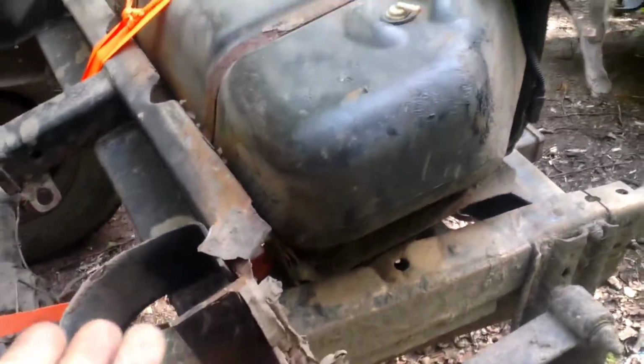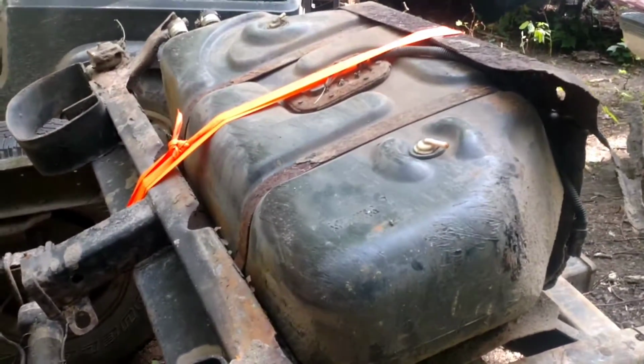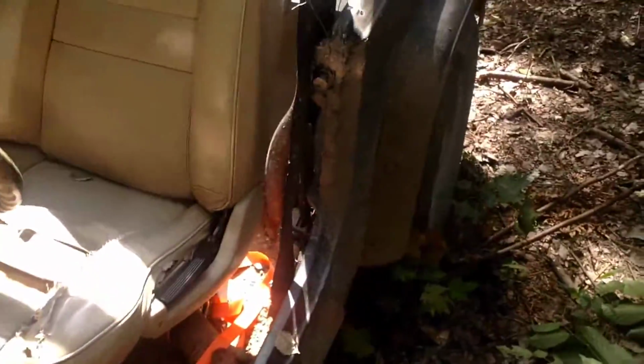But onto the 91 Jeep Wrangler. Hit a big bump, and the gas tank fell off. Ripped off both fuel lines, and the electronic plug for the sending unit, and the fill neck. It also snapped the frame in the front really bad. On both sides it looks like that. So this thing's done, I know that.